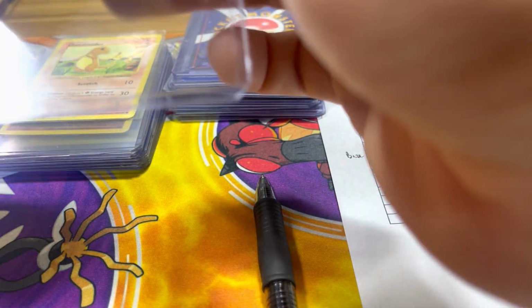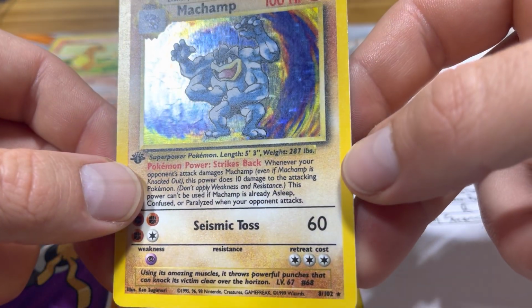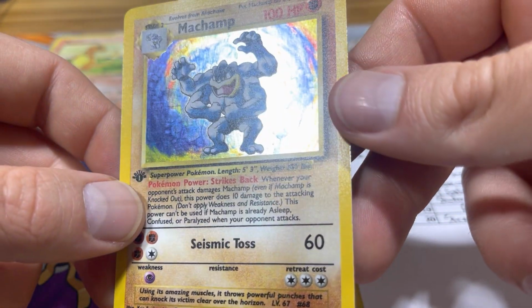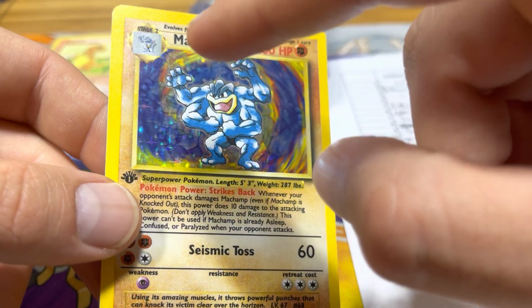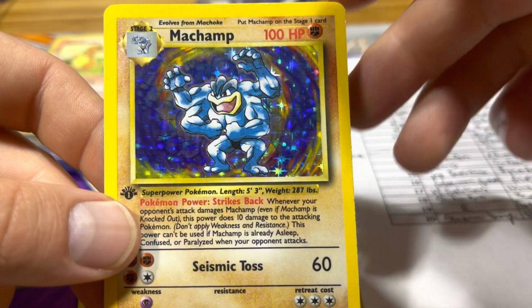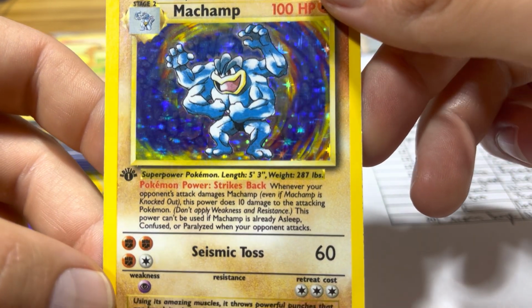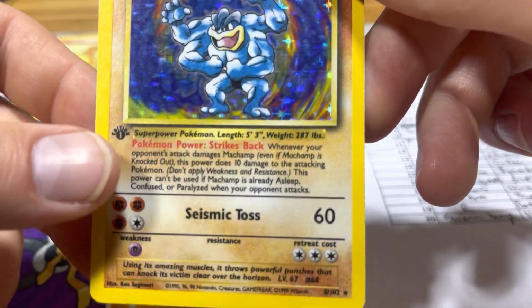Alright, so base set Machamp. And one of the things with base set Machamp that you should really look for is seeing if there's any sort of printing error. There are some rumors that sometimes you'll find a Cosmos pattern Machamp. Something is usually wrong with the stamp. It'll be a light stamp, a thick stamp, a thin stamp, a print stamp, a through stamp, a double stamp.